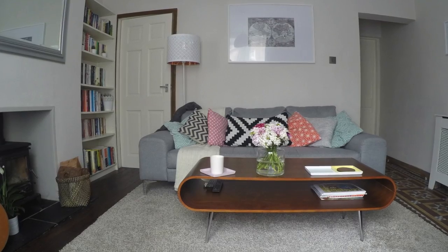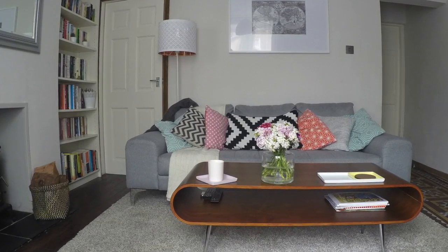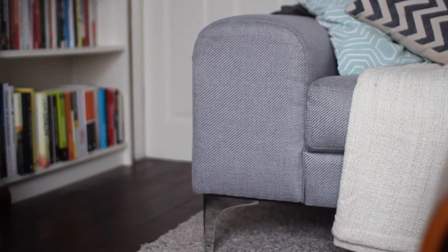The sofa itself I absolutely love. It makes the living room, in my opinion, and I'm really fussy with sofas. It's the legs, I'm telling you. I'm really weird about sofa legs. I see so many beautiful sofas and then I look down and they've got these big clumpy legs that are really solid, and for some reason they make the sofa look a bit dated, in my opinion. I don't know what it is, but I just see so many sofas and I look at the legs and I'm like, no.